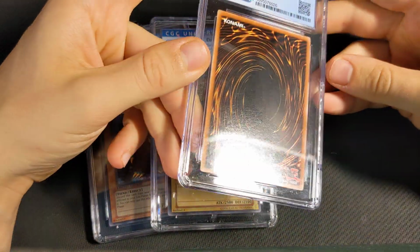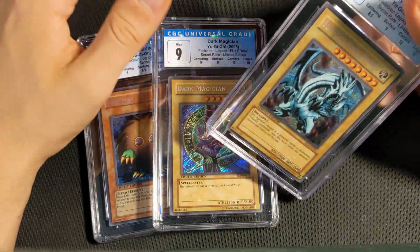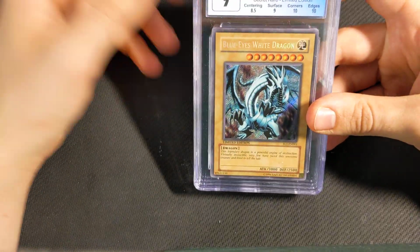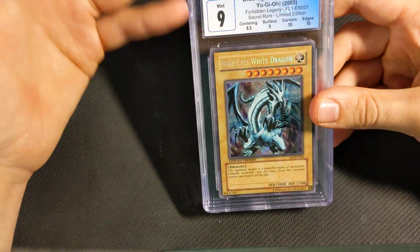I believe these were pack fresh cards, but they're kind of hard to grade because of how they were packaged in the blisters, so there may be a little bit of factory residue on the back surface or a print line somewhere. So overall, I'm fine with those. They were kind of off-center as well, so I knew they wouldn't get PSA 10s if I sent them there.